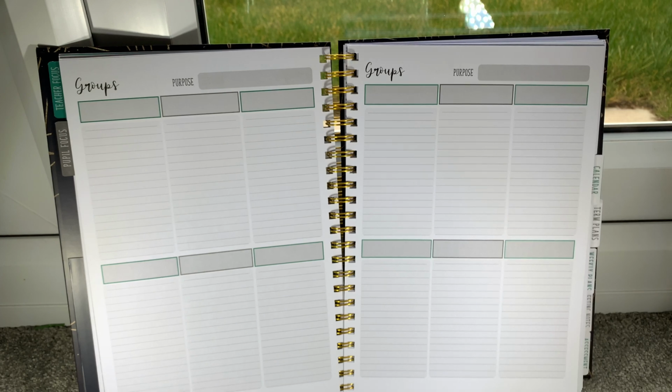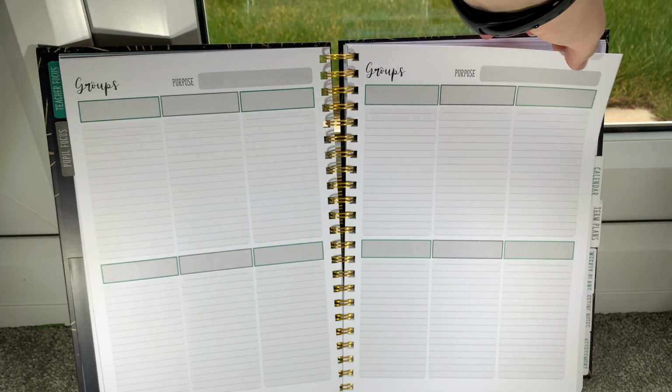Again, there's about 6 pages of them and different purposes at the top to fill in up here. And yeah, again, very customizable, very open for all different sorts of teaching styles. Brilliant addition.